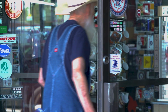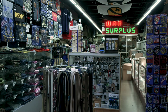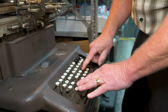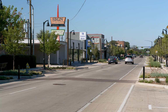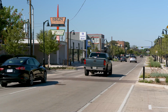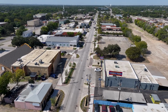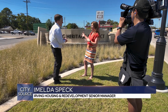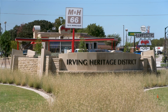When Porter's Army-Navy opens each day, there is always a lot of history to take in throughout the store. This is a World War II vintage dog tag machine. Then outside, there are new things to see. Improvements along Irving Boulevard from Strickland Plaza to Sowers Road are now complete. I always tell people we have the prettiest street in Irving. This is our new entryway monument. It's a great way to recognize us coming into the downtown area.